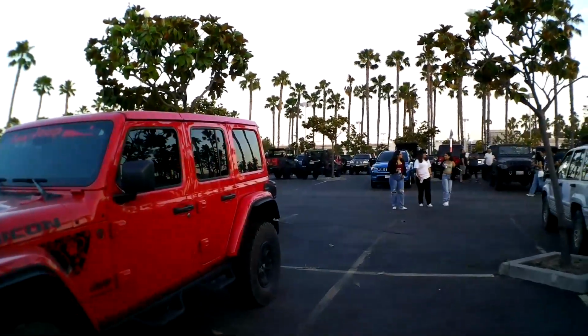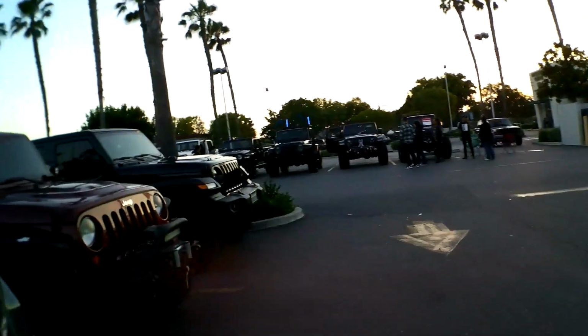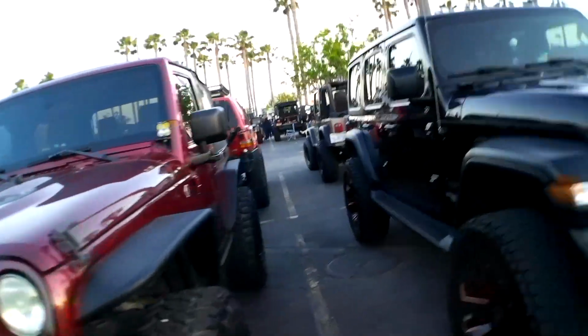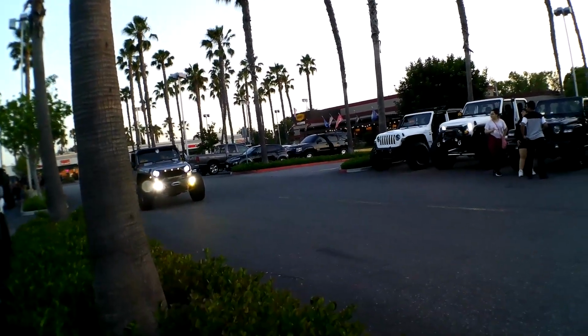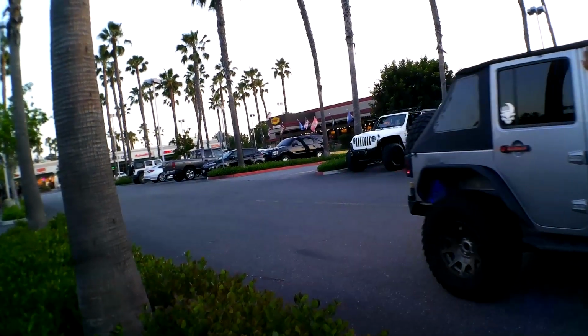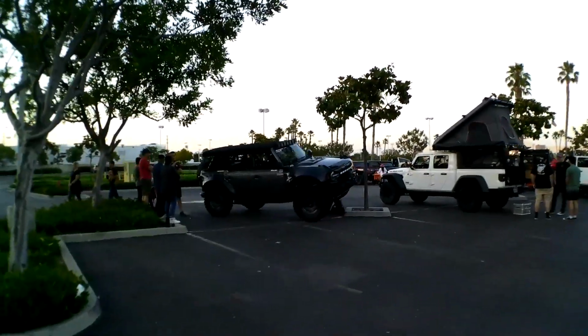The Jeeps are really spread around today. There we are over there. It's our Jeep. Way over there. Red one. Burgundy. And right there is the flexing Bronco.